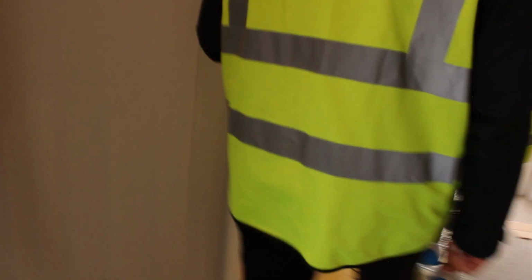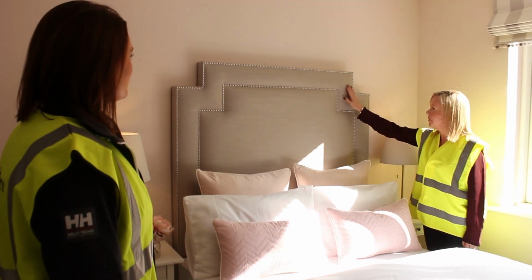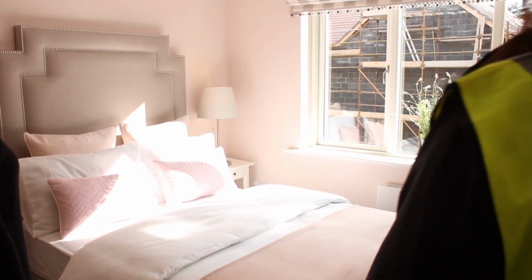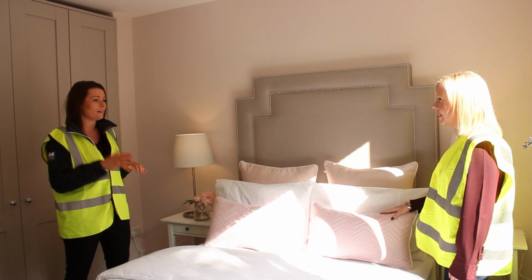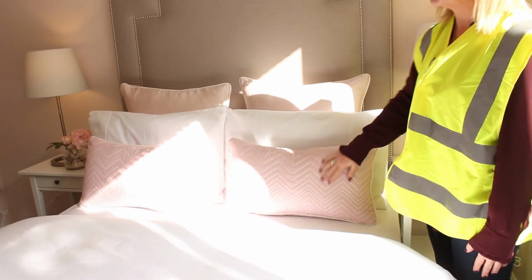So yeah, James is still working in here. He's just doing a little bit of hanging. This is a really lovely one, and I love the little silver detailing on it as well. Exactly. It's perfect. The tones of pink are so subtle. They're not strong colours. It's very subtle. They'll grow into this. Exactly, they will grow into it. I love this chevron quilted fabric on the cushions.